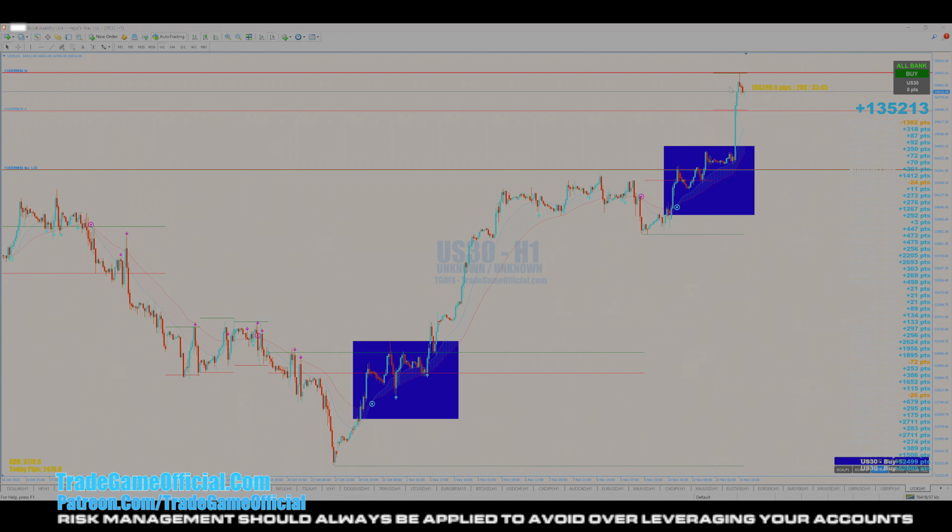So let's break down what I'm looking at. I'm looking at the ADR. We're at 3,170 pips. Today's pip count is 7,400. Okay, so what's happening right now? I'm looking for that other 500 pips to appear. We got the pullback, and I'm pretty sure that's where the other 500 pips is going to form.